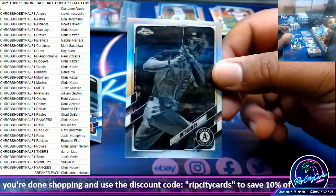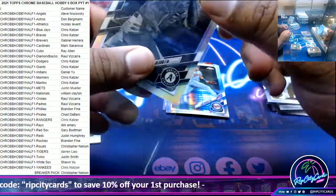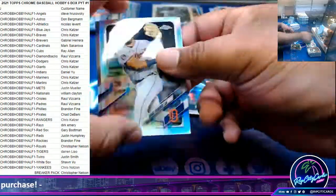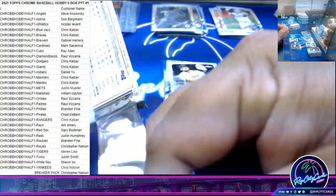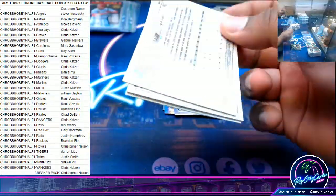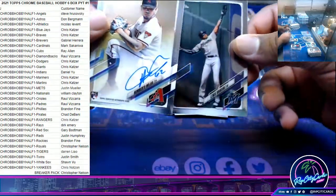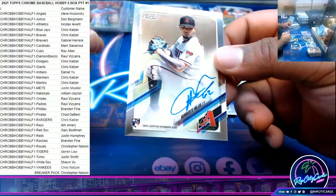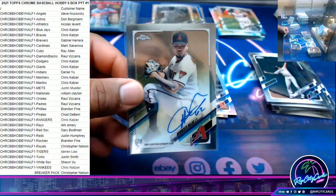We got a Matt Olson negative refractor for the A's. There you go. I'm not sure what they're numbered. I mean, they're not numbered. They probably have a limited print run, of which I don't know what that is. Humberto Mejia, rookie, D-backs autograph.